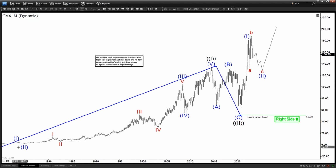So you can see that the rally, impulsive, correction, three swing, ended here in 2020 during the COVID-19 sell-off, right, at $51. And then Chevron managed to rally very quickly and break to a new all-time high, right? So obviously that means we have started the next leg up. And actually, this monthly time frame is telling you what the long-term direction for energy stocks is, right? Now in this case, obviously, if you're looking at multi-years and maybe a decade, this is extremely bullish.